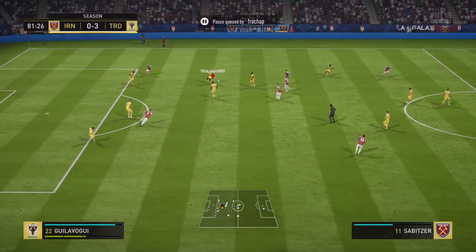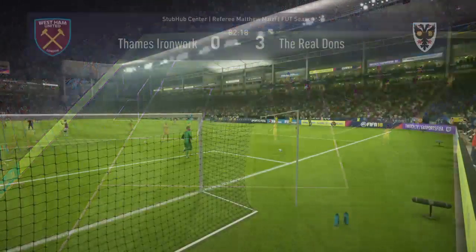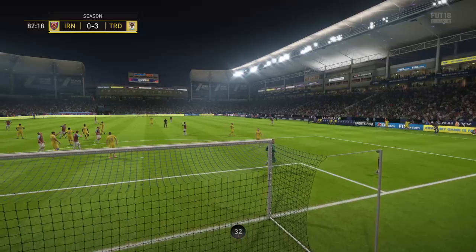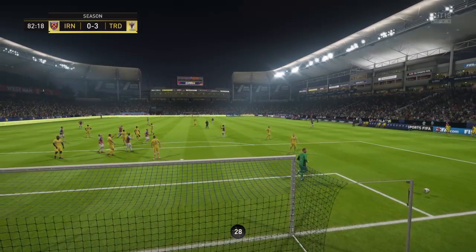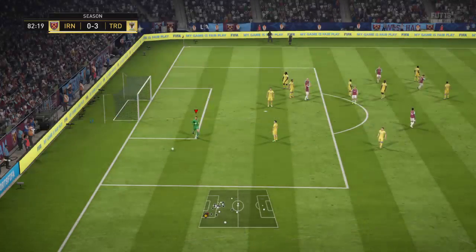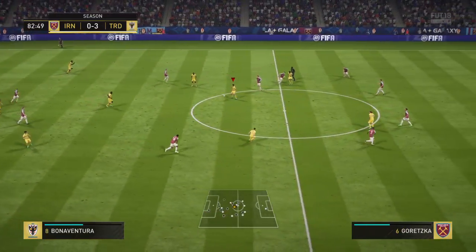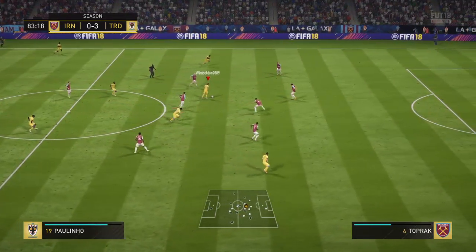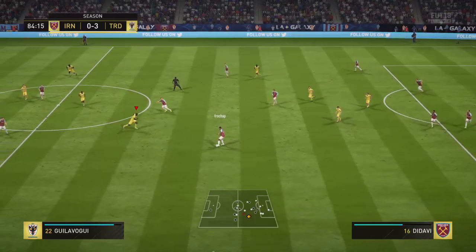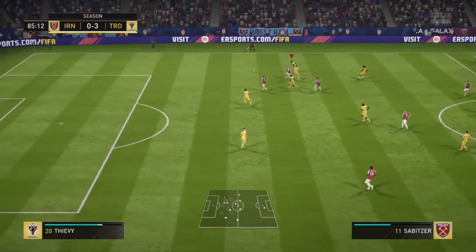And there's the interception. And he takes it on. The shot at goal here. Bonaventura. Now this looks promising. Looked very good indeed, but the move has broken down. Cruiser. Cruiser. Crisp defending there.